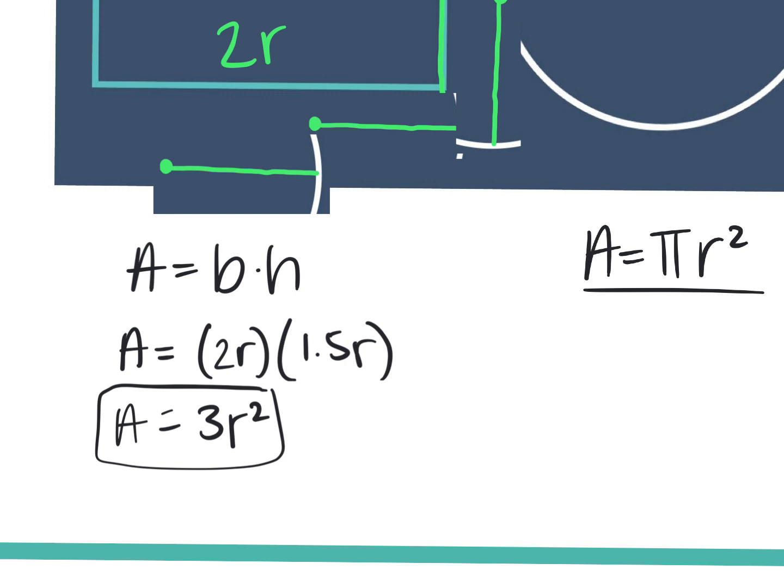The circle? Why, Danny? What was that, Danny? Very good. Remember what pi is, guys. Pi is just 3.14 approximated times r squared. So this circle has to be bigger, right? Because the area of our rectangle only got us to 3 times the radius squared.